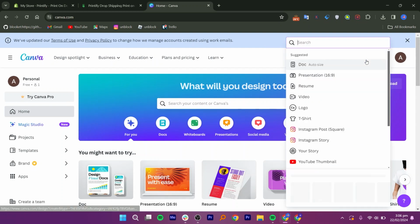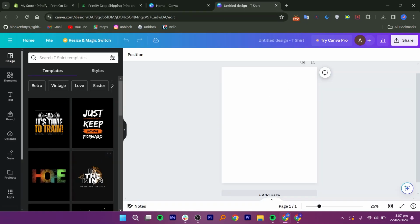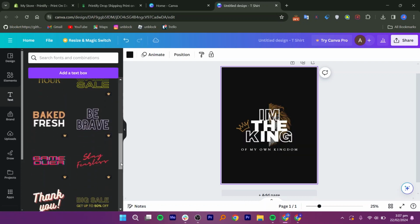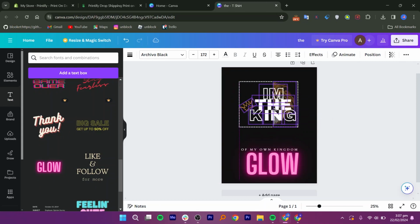Go to the Create a Design option from your top right corner. Select the option of T-shirt as we're designing one. Now go ahead and design it by adding templates, shapes, graphics, or whatever you want. You can also add text or a logo to customize it.